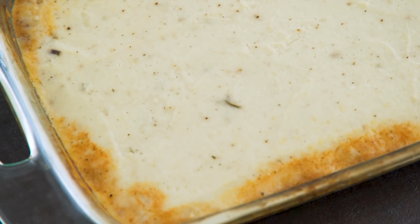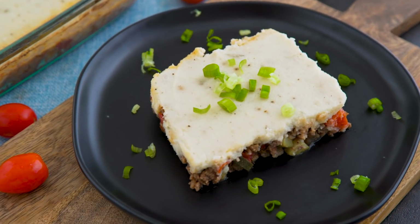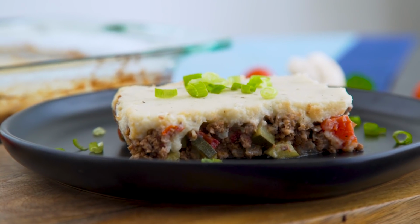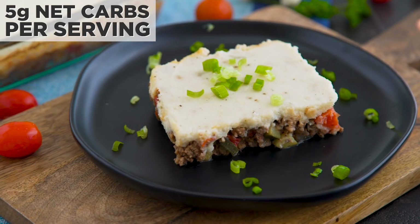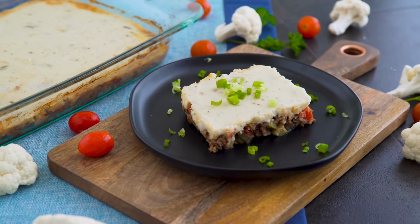Oh man, this actually tastes legit like shepherd's pie. You would not know that mash had no potatoes in it just by tasting. It tastes comforting and sort of indulgent, like it shouldn't be as healthy as it is. Would you believe there's only 5 grams of net carbs per serving? This is one of my favorite weeknight meals. So good and so satisfying.